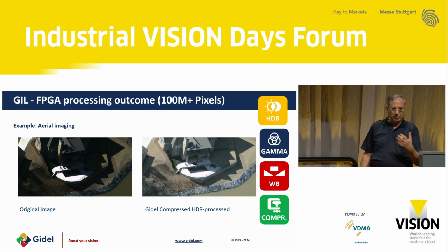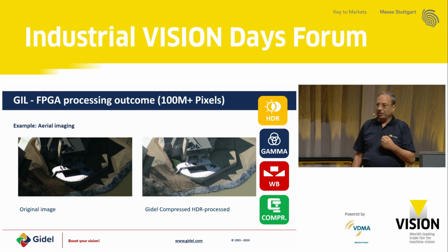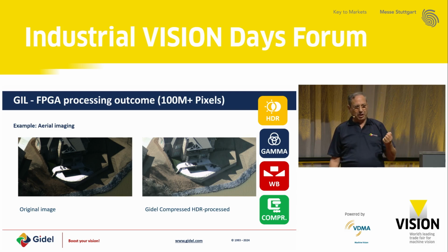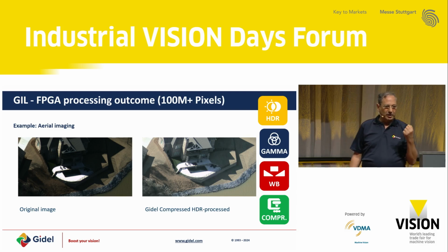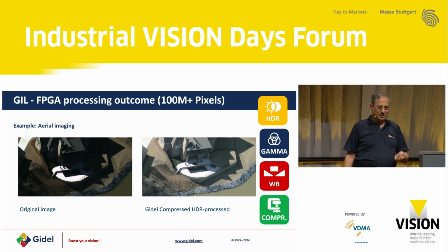Moving into an example, okay? What you can see here is an HDR example. In HDR, many cameras are doing HDR in two ways. One way is two exposures, a high exposure and a low exposure. This is excellent because they can get a good image in both cases.